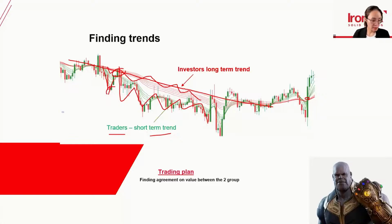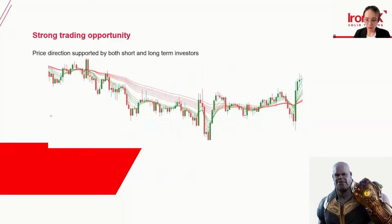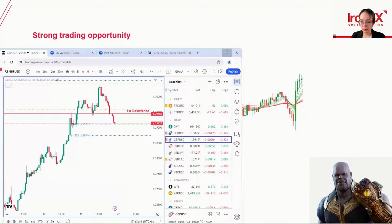Maybe let me just go one more slide and then we'll show you the opportunity. Well, strong trend trading opportunity. We already said that price direction is supported by both short term and long term. This is just the same one. Let me just show you in the chart over here. Okay, let's just go over to TradingView.